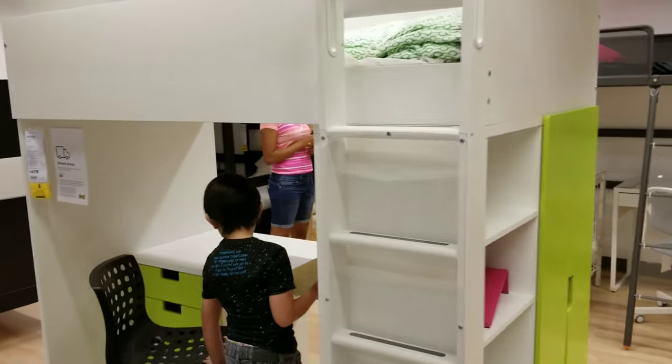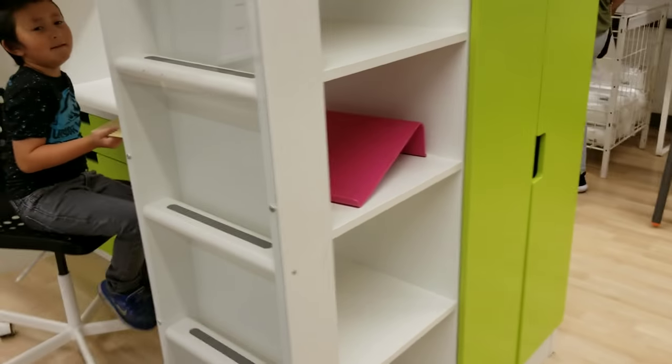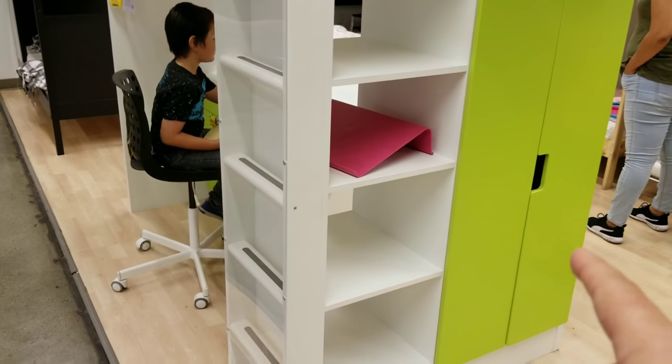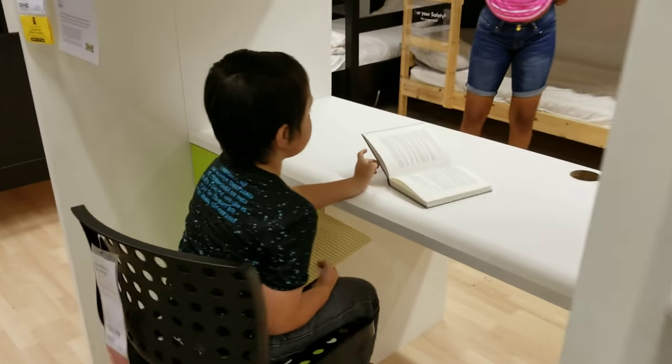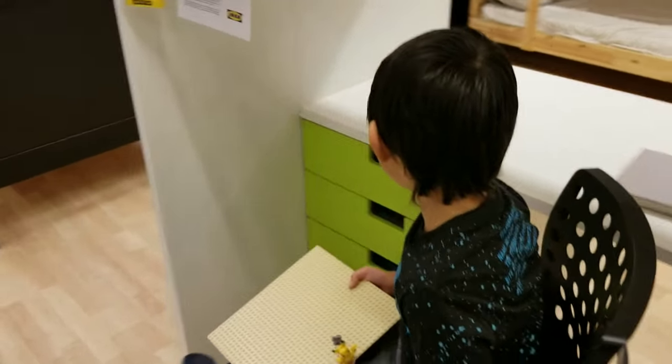Whoa, Ethan. This is Carl's. This is Carl's bed, the one that he brought to the house. This is Carl's, just with a green door. And the shelves, the ladder. He's actually the one that told me to come shop at IKEA. He said they got all the best prices and they won't rip you off.